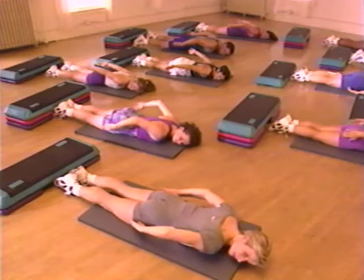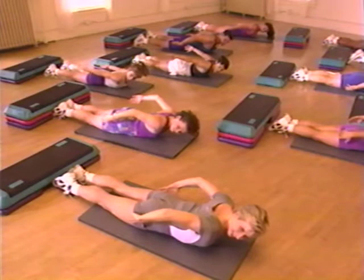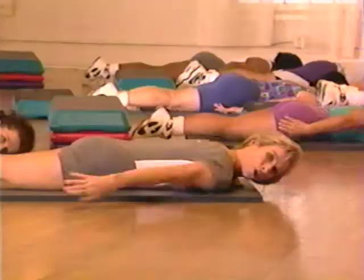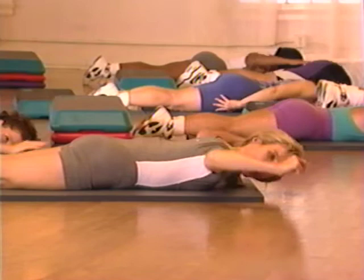Lift. Up. Good. Now make sure you're keeping that pelvic tilt so you keep it out of your lower back. Focus on the middle and upper. Lift. Good. And lower. Lower the shoulders. Move your arms to 90 degrees if you want to work harder. Arms up, chest down, and then drop the arms.